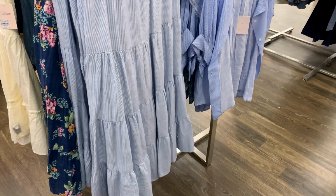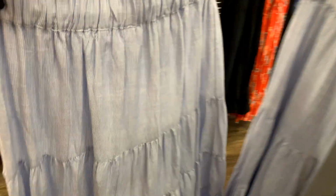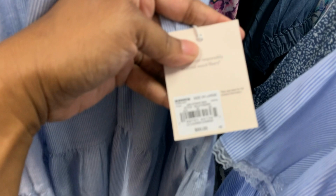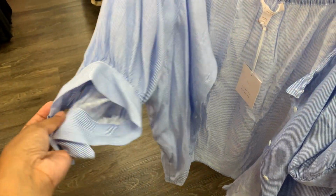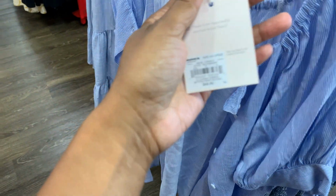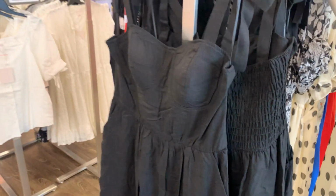Some more pieces that you can mix and match. So this skirt right here, I don't know if it's picking it up, but it has a little stripe to it, a little pinstripe, a maxi length, and then it has the tiering in it. $50 for that one right there. This shirt, it's not hanging super nice, but it's pretty. It has little details on the sleeves, again with the little pinstripe on it, the elastic around the neckline. So yeah, right now Kohl's has a lot of good pieces for the season.